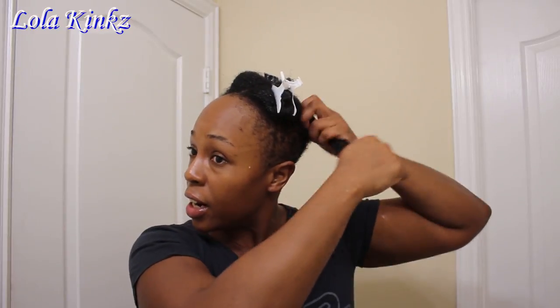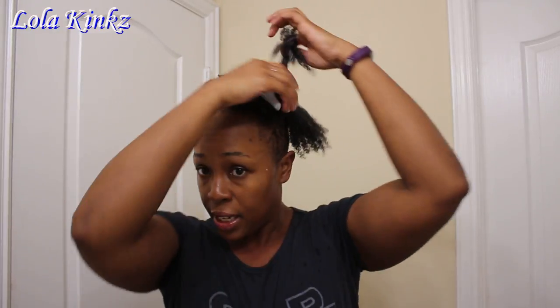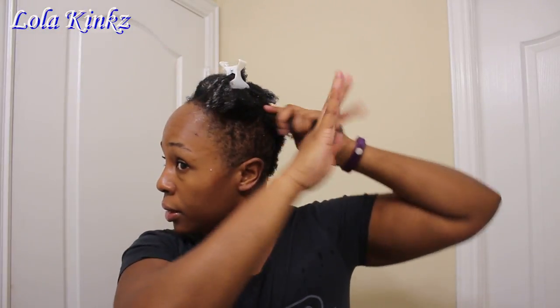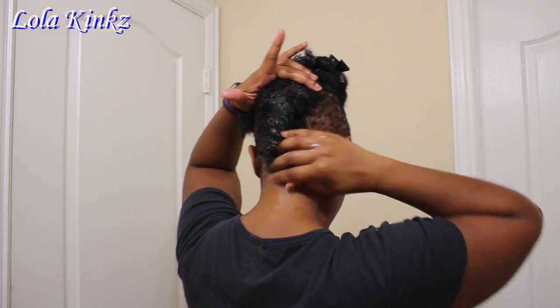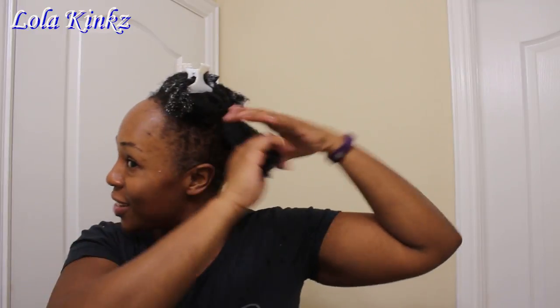And then after I go through, split the sections. And granted, I don't have a lot of hair on my head. Most of my hair is shaved. And then I also put a little bit of leave-in on my mohawk. I almost forgot it.